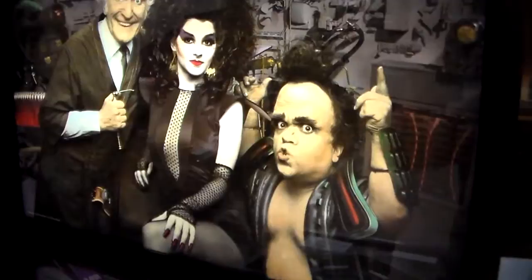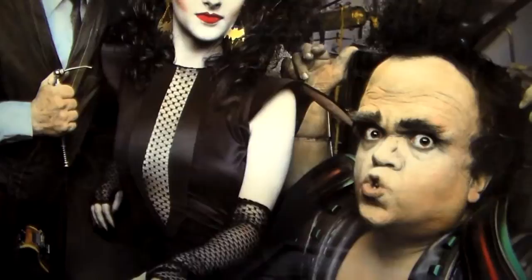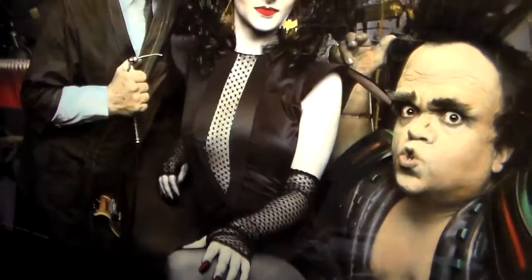Just look at the design. This little guy is really unique. And we've got her. It's hard to tell, but they touched up her outfit a little bit. They added a little material to the picture because it was a little risque originally. And then you've got this guy.